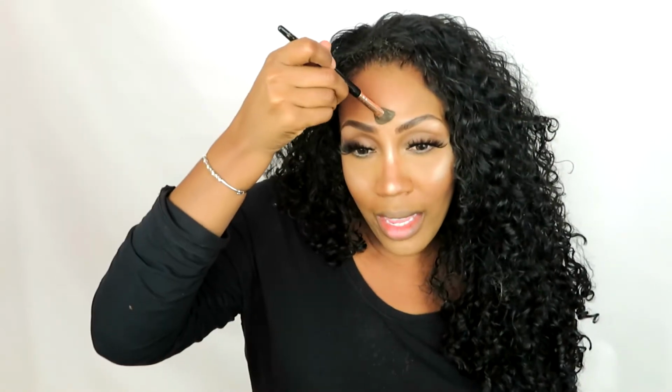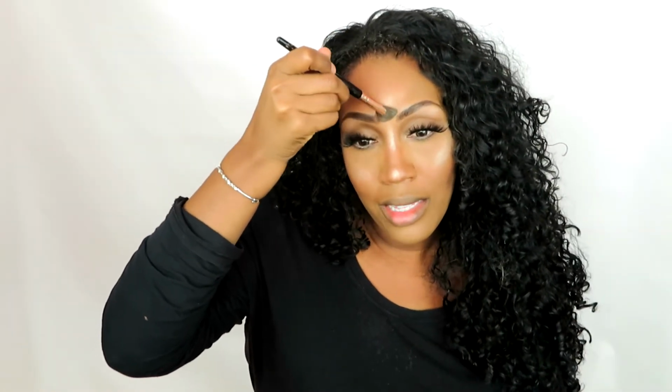You know they be having a gang of highlighter on. Are you serious? Look at that. But I'm not gonna leave it like this, y'all. Don't worry. We are not leaving it like this.